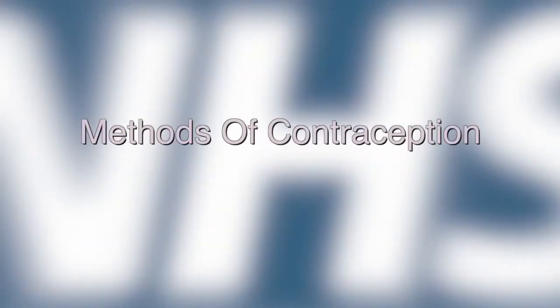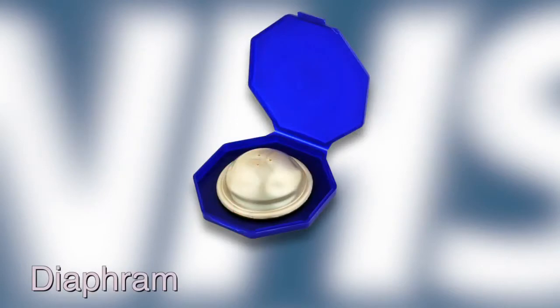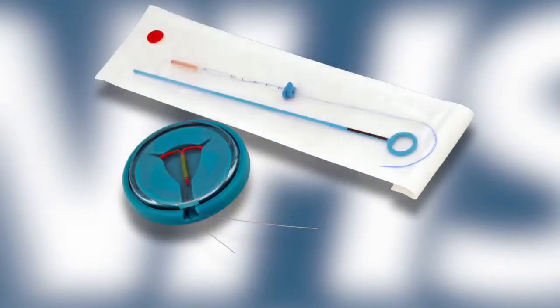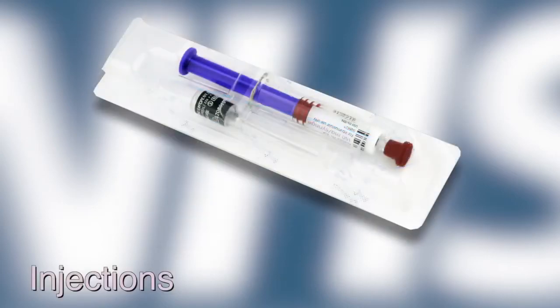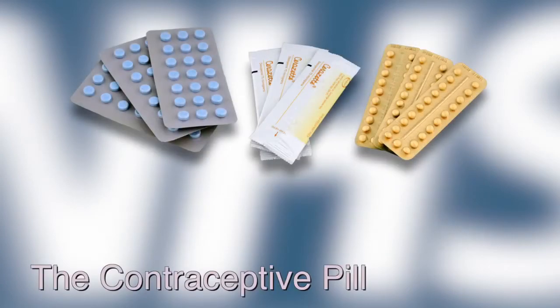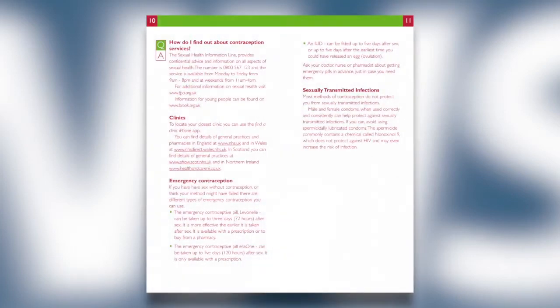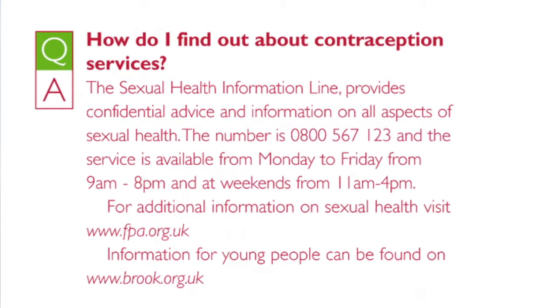There are various methods of contraception available to you. For example, condoms, diaphragms, intrauterine devices, injections, implants, and pills. Please contact your reproductive sexual health clinic in your local area or your GP for further information and support.